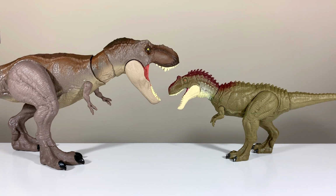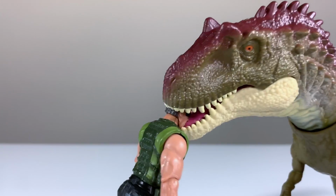Here's a comparison of the Albertosaurus along with the Bite and Fight Tyrannosaurus Rex, and you can see that the T-Rex is quite a bit bigger than the Albertosaurus. But the Albertosaurus is still pretty sizable, because when we bring in the Mercenary, you can see that the Albertosaurus towers over this puny little human.